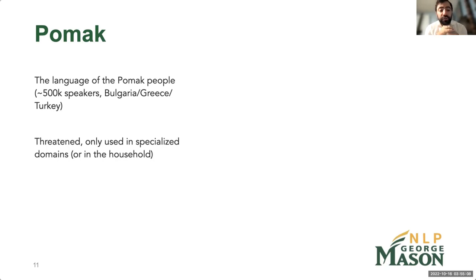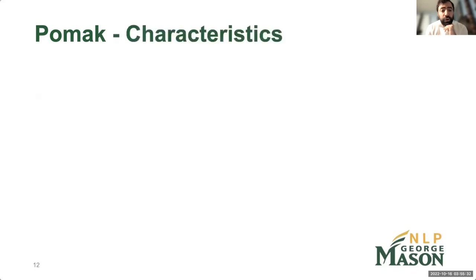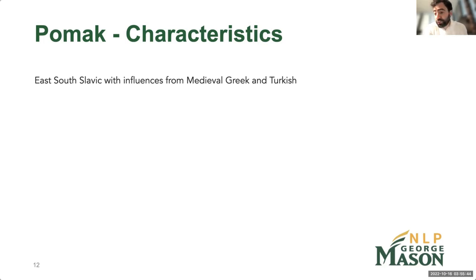Right now, the language is not exactly endangered. It's still spoken up in the Rhodope mountains between Bulgaria and Greece, but it is threatened in the sense that it is either only used in the household, because in the marketplace people will use either Bulgarian or Greek, depending on what side of the border they're on, or in very specialized domains. The language is an East-South Slavic language. It's super interesting because it has almost equal amounts of influence from both medieval Greek and Turkish. Turkish because of the religion, medieval Greek because of the general region where they lived.